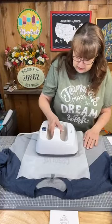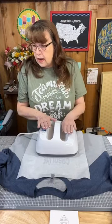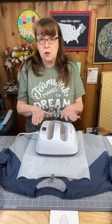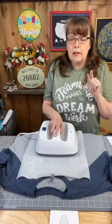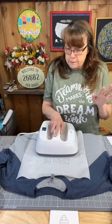So that was 30 seconds. Pick it up and move it. I don't have to apply pressure. If you don't have one of these things, you can just use a household iron. It's just as easy. It takes a little bit longer. So a household iron you would use at medium to high heat, no steam. Don't put any water in it.